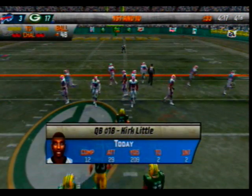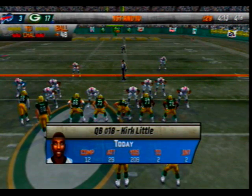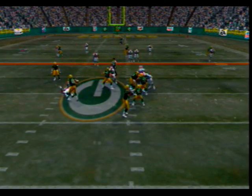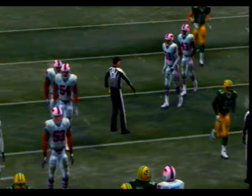Ball at midfield. Ball on the 48-yard line. Buffalo comes out in their nickel package. With the pass, nearly intercepted. Holt was the intended receiver on that play.